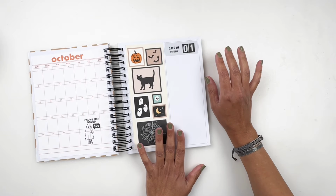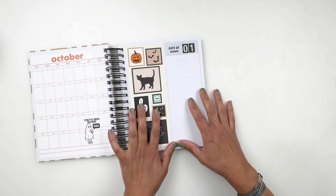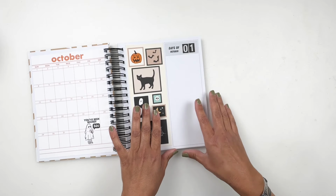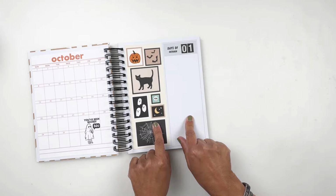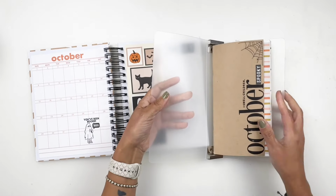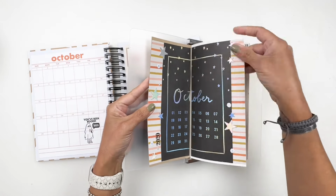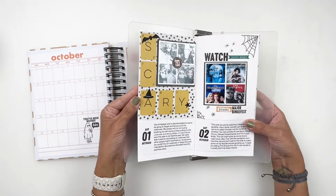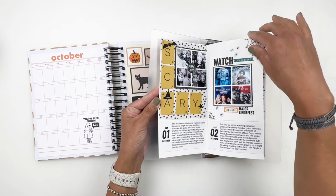I wanted to share it with you because it will probably help you recreate some of these spreads in my Scrappy Spiral notebook, if you picked up the Scrappy Spiral notebook for October. So this is my first October daily, and I had so much fun putting this together because I kept it consistent and I still was able to use my stash.